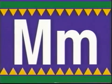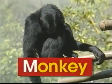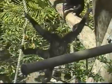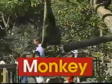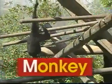M. Uppercase M, lowercase m. M says /m/, like in monkey. Look at all the monkeys swinging in the trees. They're having lots of fun. Wouldn't you agree? The word monkey begins with the letter M. M says monkey.